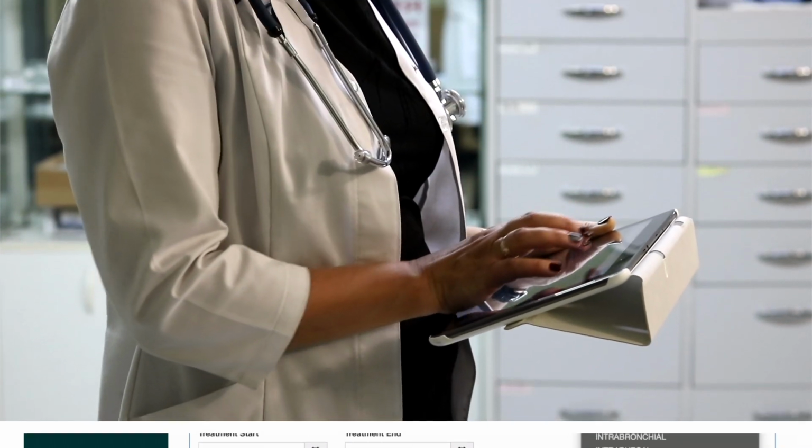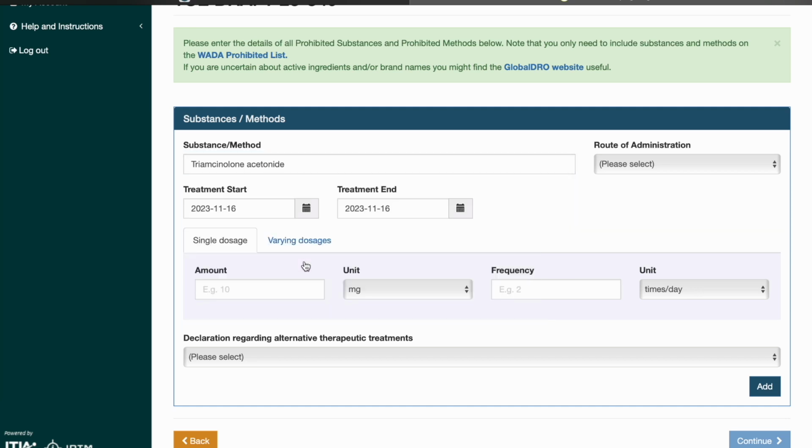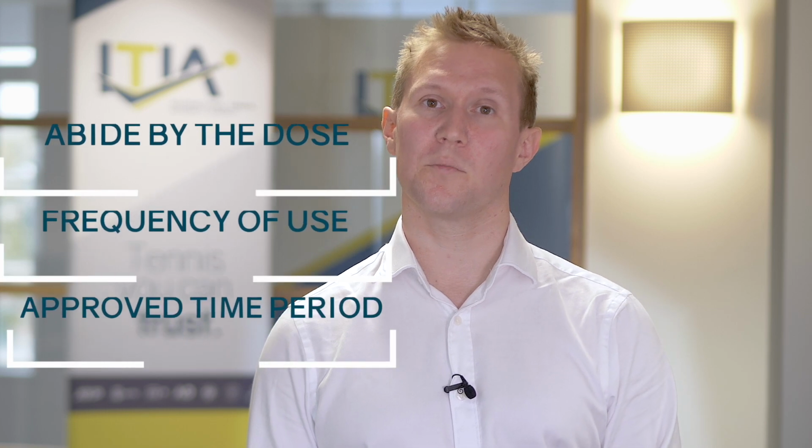Once your application is complete, it will be reviewed anonymously by our TUE committee, a panel of independent experts in sports and exercise medicine. When evaluating your application, the TUE committee may request further information. This could be something simple like confirming the dose of your medication, or it could be further evidence from specialists in your condition. Once your application is approved, it will be approved under certain conditions, which are that you abide by the dose stated in the TUE certificate, the frequency of use, and the time period that it's approved for.